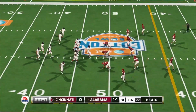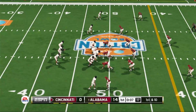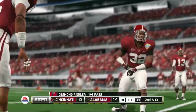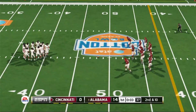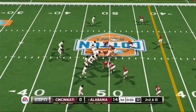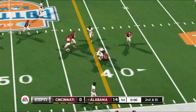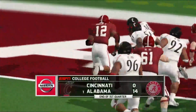They need to show a little giddy up now, because if they don't start eating into this deficit, they could easily fall out of the game. Fires that quickly, incomplete. From their own 48-yard line, second down. Zips it to the tight end. It's taken down around the 40-yard line.